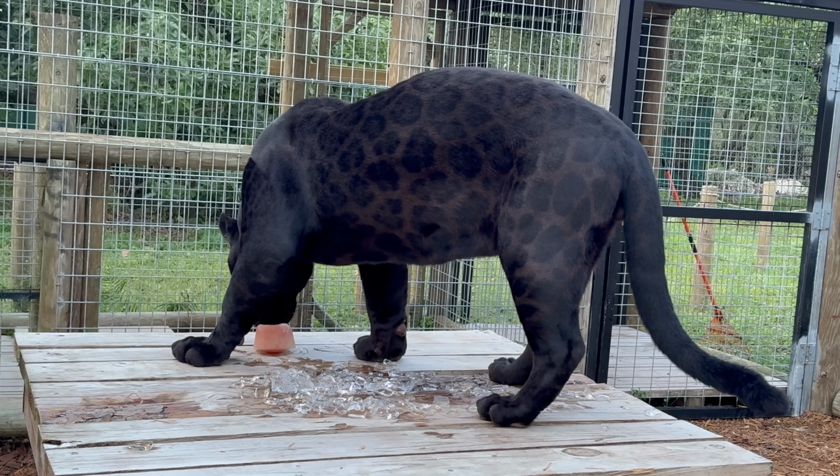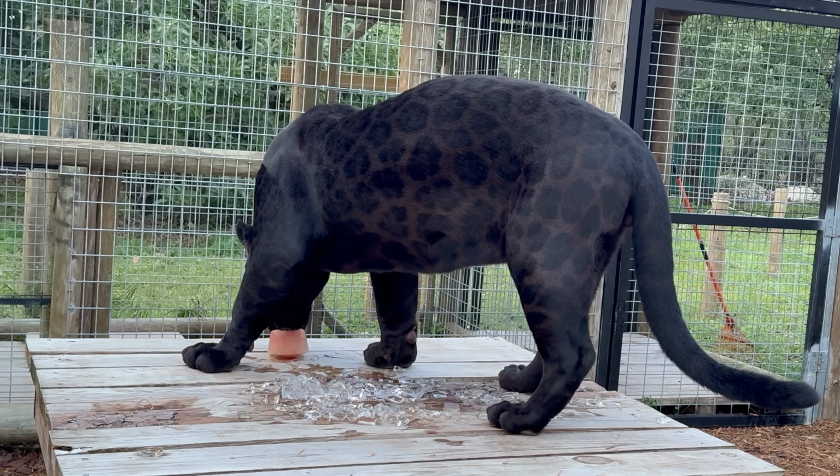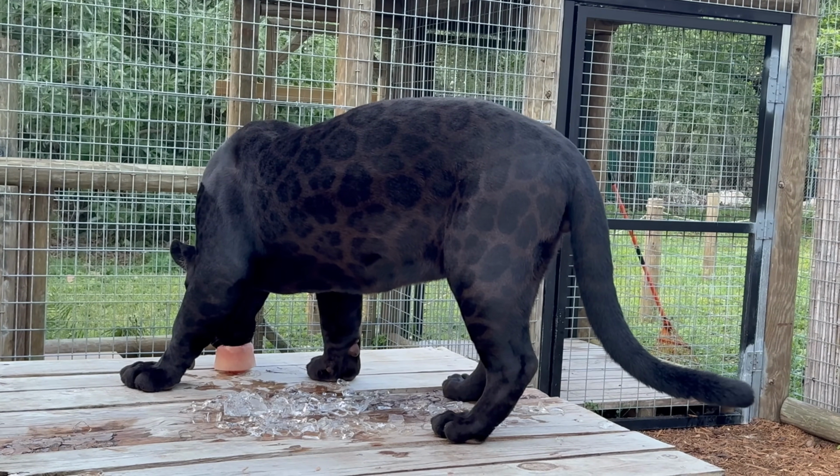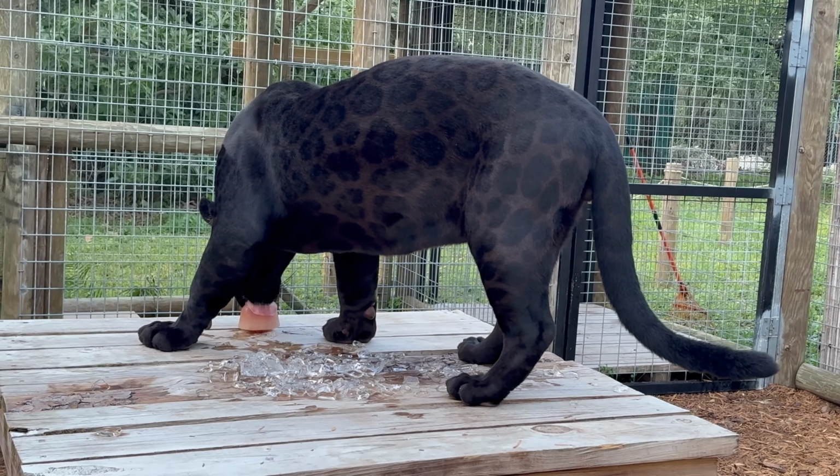Now you can see even better right here just how beautiful his spots are. Even though he's a melanistic jaguar, you can still see his spots and just how beautiful he is. And he is one big boy. But guys, now that I get to see all of the exotic animals, the servals, the clouded leopards, the jaguars, guys, that's going to end today's video.